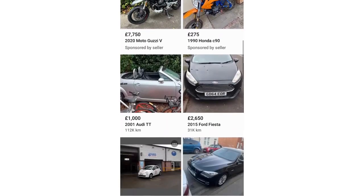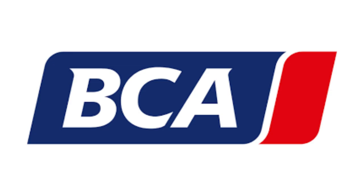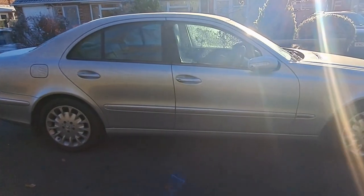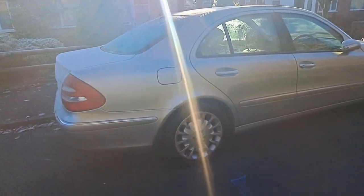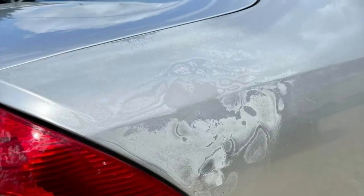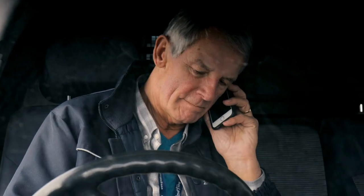So I was scrolling through eBay and Facebook just to see what cars are out there. I generally buy from BCA or car auctions locally, but I thought I'd have a look on Facebook and eBay. I came across this E500 on the off chance. Really liked the look of it. It had some paintwork that needed rectifying, so I took that into consideration as well.